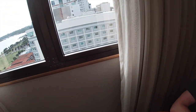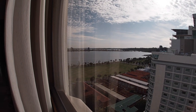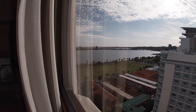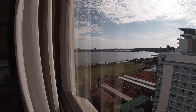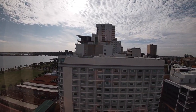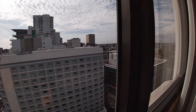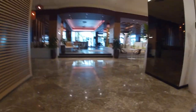Check out the view. Harrison Island. Is this the Swan River? It's the Swan River, and that island out there is Harrison Island. There you go, that is the view from the room. We're on level 18, so we've got quite a decent view of the city here in Perth. We are going to go swimming, so let's go check out the pool.